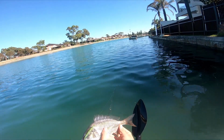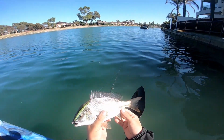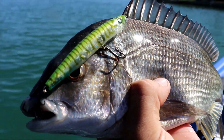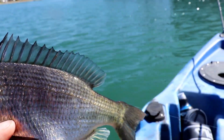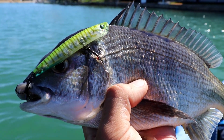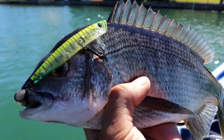And there he is, a plump little bream. Once again on that Skinny Pop Jr. So there's that beautiful little bream there. Smash that little Skinny Pop Jr. Real nice fish. Definitely a good 28, 29 centimeters. And so good fun on surface lures. But anyway, we'll pop the hooks out and we'll give him a release.